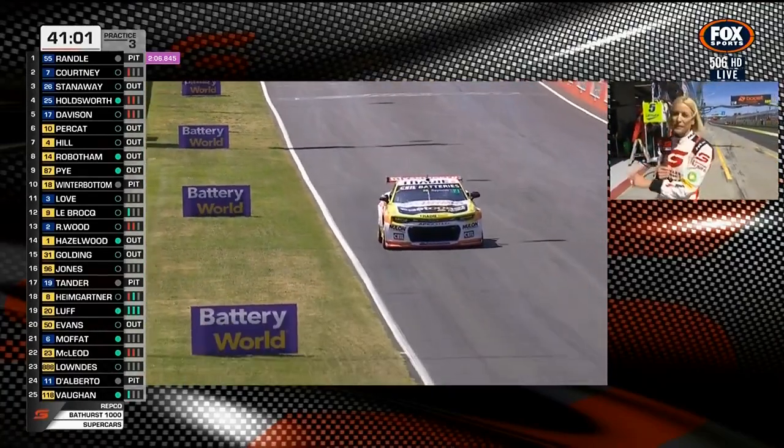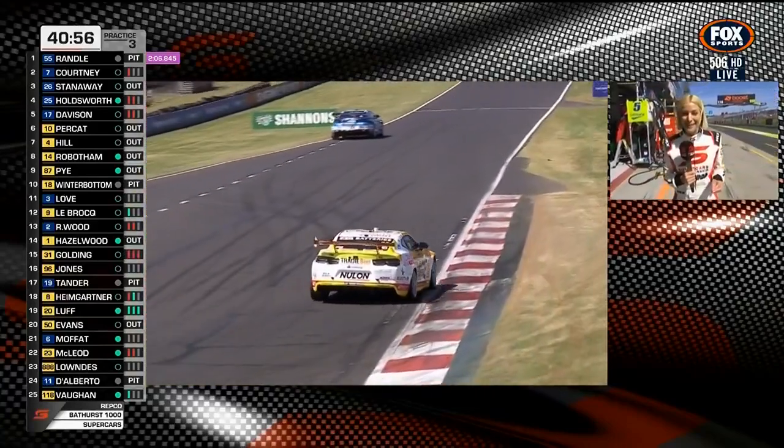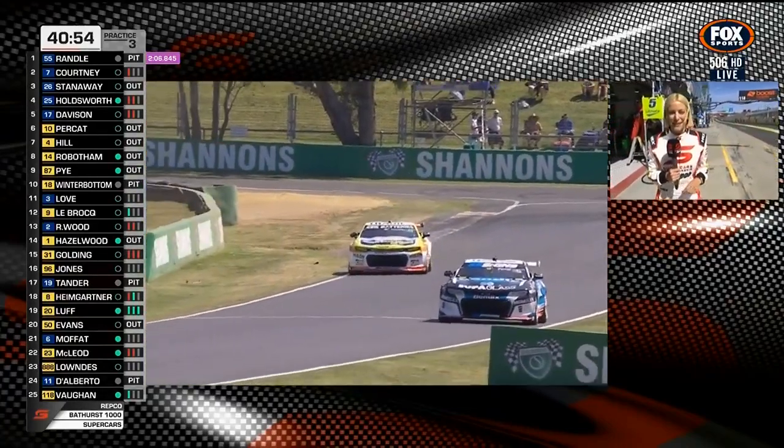Now, Brad Bourne's just jumped in the Boost Mobile entry. He just got his Boost Mobile pole position, a 2.04.7 in the Dunlop Super 2s. He's out there now in the main game.